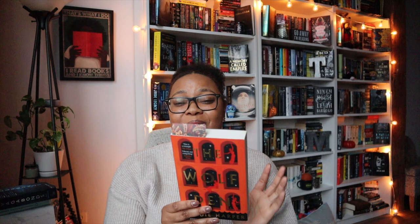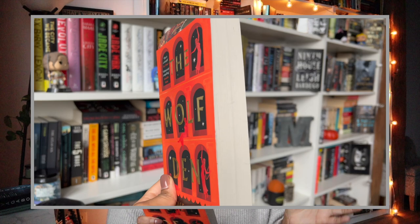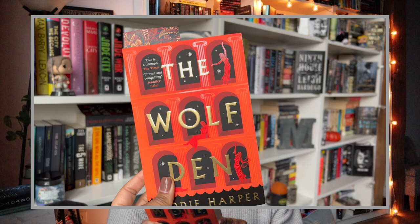And then finally, the last book that I picked up in Shakespeare and Company was The Wolf Den by Elodie Harper. This is a historical novel, and in it, we're following this young woman, Amara, who, after the death of her father, has her life just really turned upside down. And so she then becomes a slave in one of Pompey's infamous brothels, and we're just following her life from there. I'm like 98% sure that this book was mentioned to me by Sally. So Sally, if you're watching this, I recognized it when I was in the store and I picked it up.